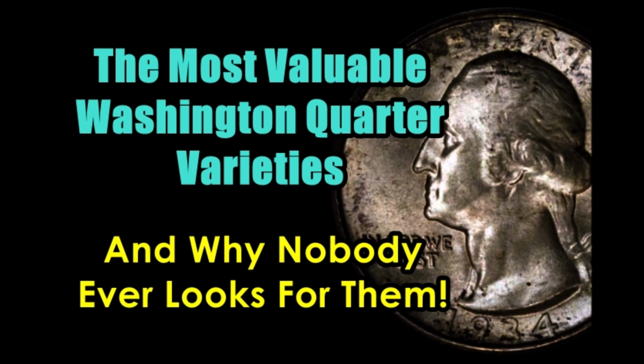And we're going to talk about a subject that's very near and dear to my heart because for the longest time, pre-1965, before any of the copper-nickel clad coinage had come out into circulation, of course, silver was the talk of the town all the way up to 1964 when the US Mint decided to do away with that precious commodity.